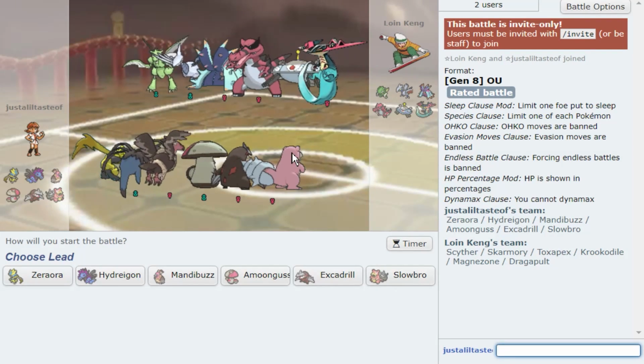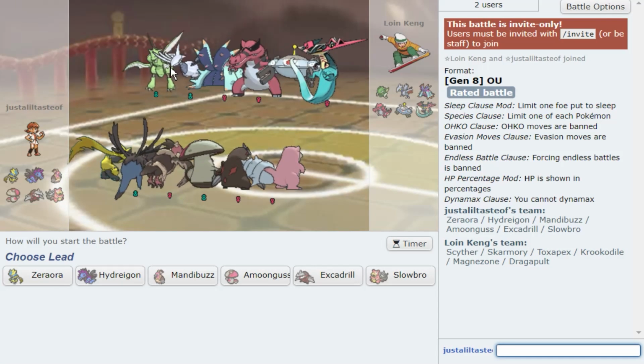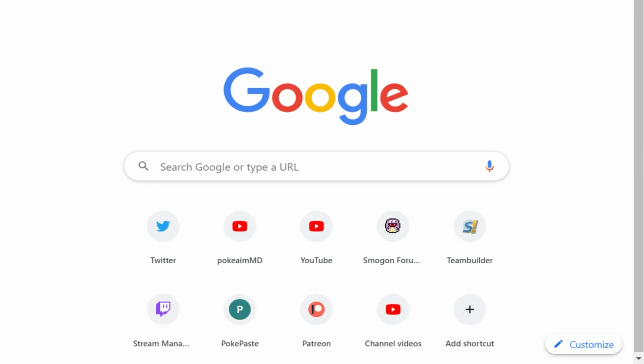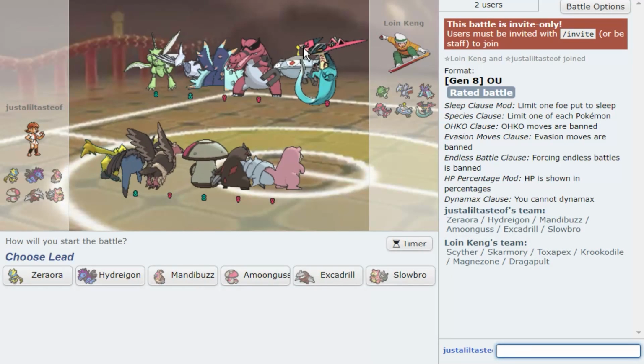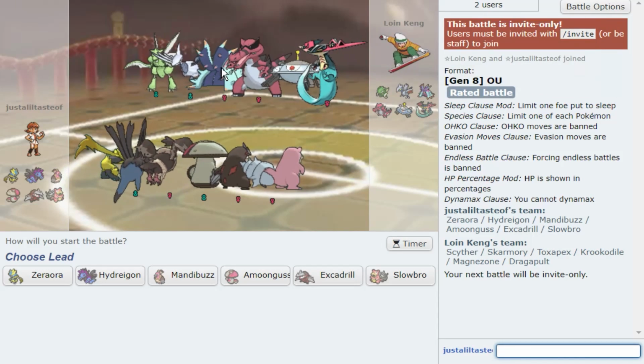My dude has a very threatening mon in Scyther, but I love... yo, hold up. Let me take a screenshot of this team real quick. That is mine for later. Okay. That team is fire. I love it.